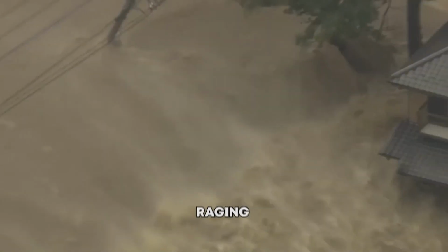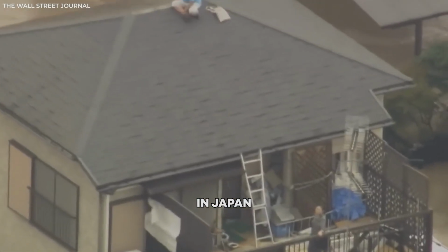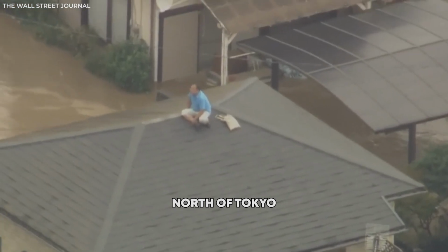Raging floodwaters broke through a flood berm on Thursday in Japan, swamping a city north of Tokyo.